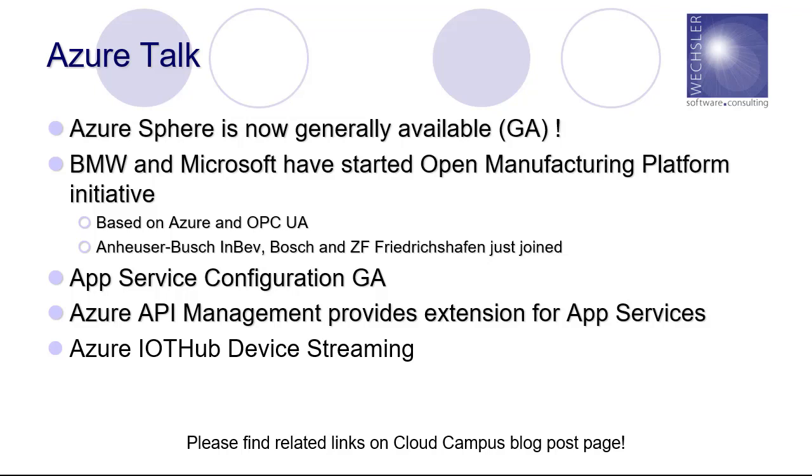Azure IoT Hub device streaming is now able to help you out by acting as an application proxy in the cloud, which enables a secure tunnel from the device to the service where you're able to run their special protocols over. And this functionality is especially suited for brownfield scenarios where you want to connect existing devices securely to services offered somewhere else. Therefore, if you have similar scenarios, it's certainly worth to have a look at that.